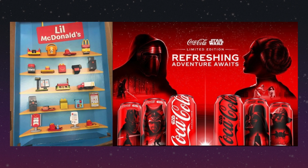And then next up, this gives me flashbacks to Phantom Menace Pepsi cans. Back in the late 1990s, early 2000s, when Phantom Menace came out, they did a deal with Pepsi where you could get cans with different Star Wars characters on them. And now it looks like Coca-Cola is doing that with the Star Wars characters of now.